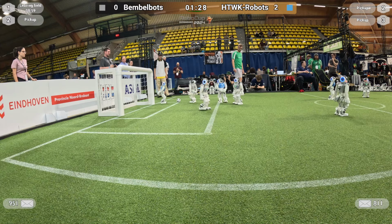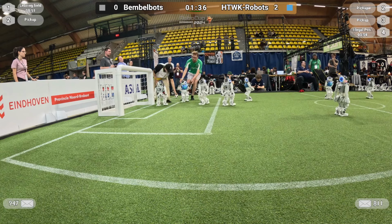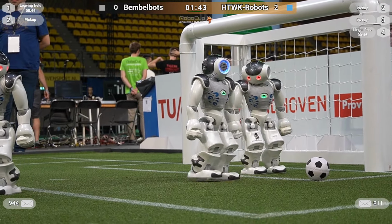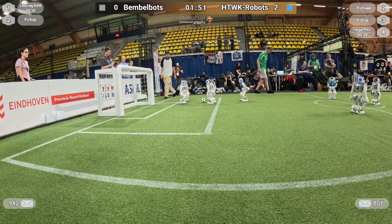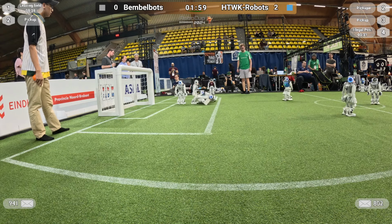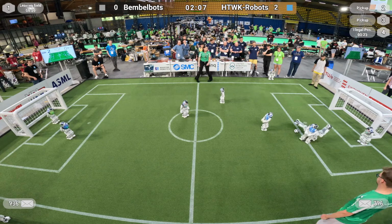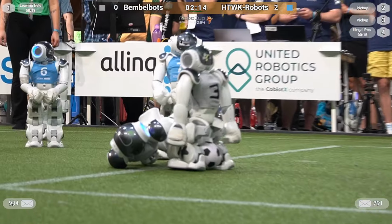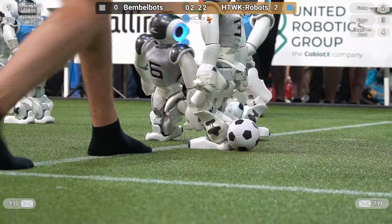So this is not good for the HTWK robots, because now they need to touch the ball twice to score a goal. And only the 7 here is near the ball, but 7 is attacking, and the 3 Bembelbots are trying to clear their own goal area. So now the second robot, the 6, does need to touch the ball, but the Bembelbots are now having the ball between them, and the referee needs to free the ball.